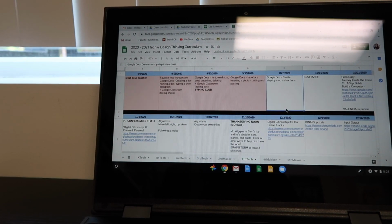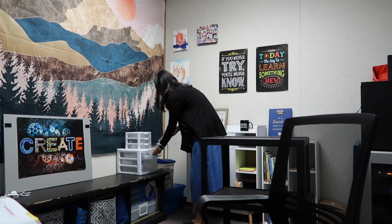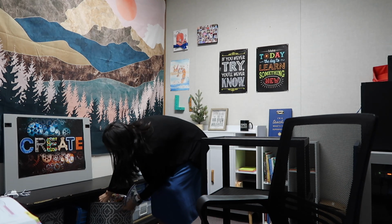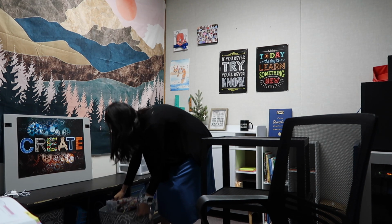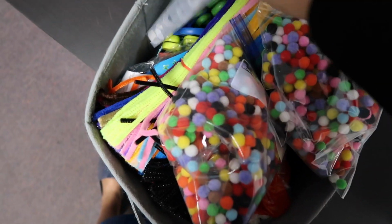Planning the curriculum is a task I feel like I'll never finish because I always want to add more to it. I also have a lot of supplies for our students to use when it comes to designing things, and I already sent home some maker kits for our students at the beginning of the year.